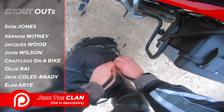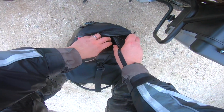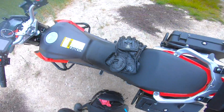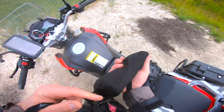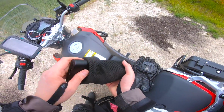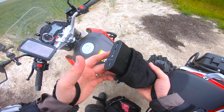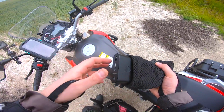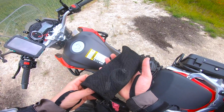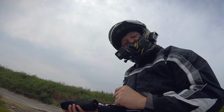But on a serious note, the phone is showing low battery. So, believe it or not, the Sinnis comes with a USB port. This is great. This is a little auxiliary battery that I have. I think it's 26,000 milliamps or 2,600 mil. I can't remember.